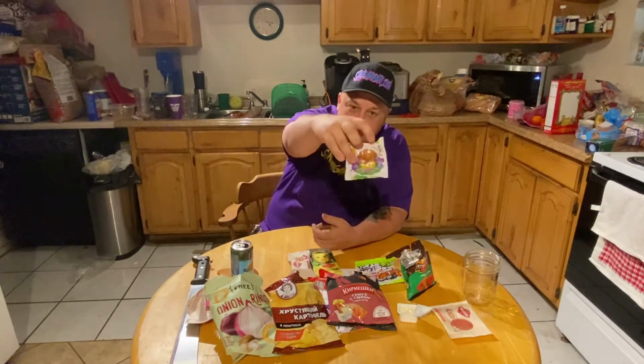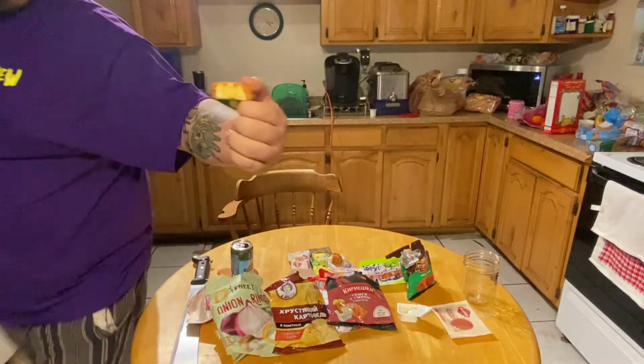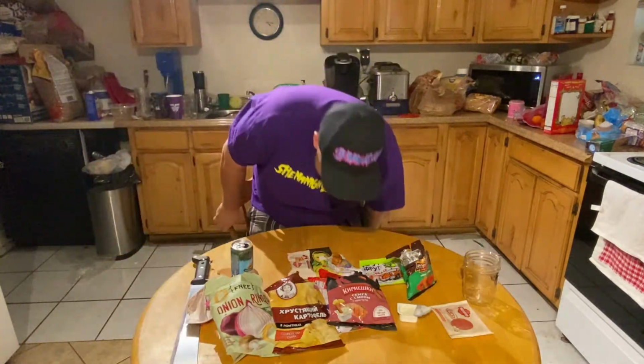Yeah, this little animal covered pastry. Oh, look at an elephant. Let's decapitate him. Weird jelly, but it tastes like one of those cheap cakes. All right, lucky roll. So that bad boy is right.